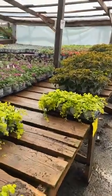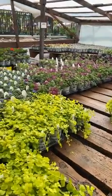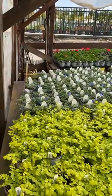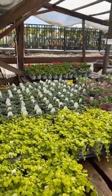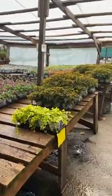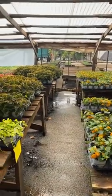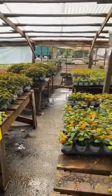Isn't this just great energy to be around all of this greenery? We're probably filled with lots and lots of oxygen now being created. We have some coleuses there. Okay, let's go take a peek.